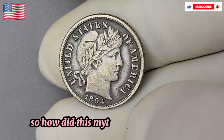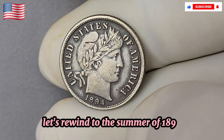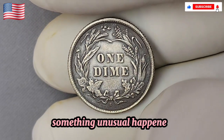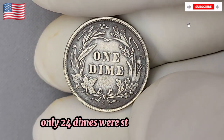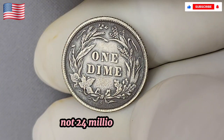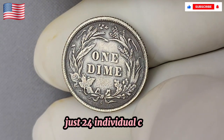So how did this mythical coin come to be? Let's rewind to the summer of 1894. At the San Francisco Mint, something unusual happened. Only 24 dimes were struck that year. Yes, just 24. Not 24 million. Not 240,000, just 24 individual coins.